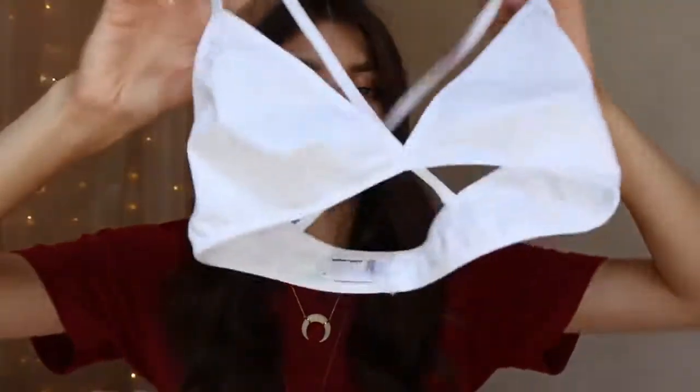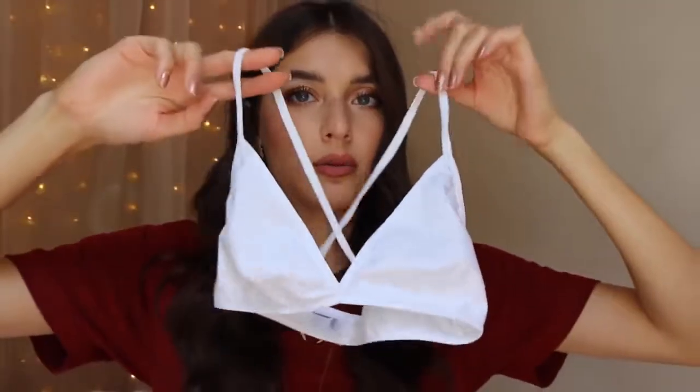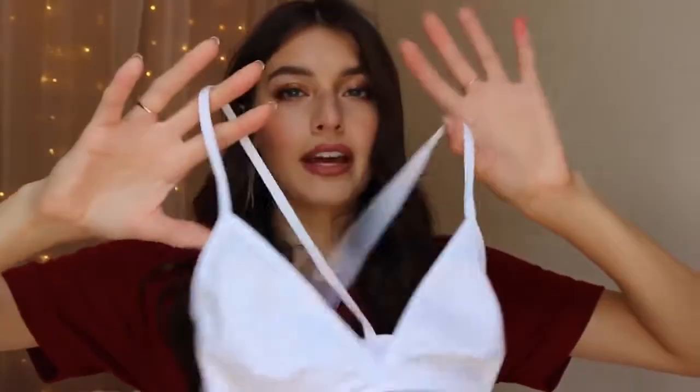The last clothing item I have is this bralette from American Apparel, and I have been wearing these literally all summer. They are just a basic cotton bralette, but they're so comfortable. It's so easy to wear this under a loose t-shirt or a tank top, or by itself lounging around. It is so comfortable. You don't have an uncomfortable underwire.